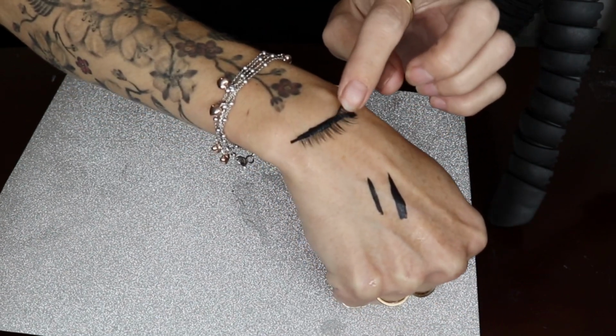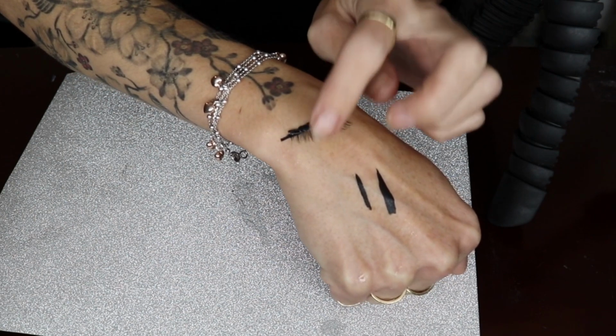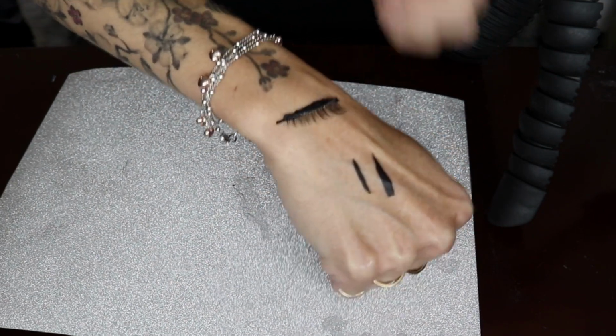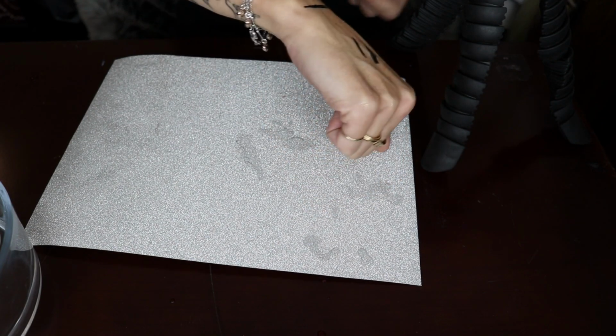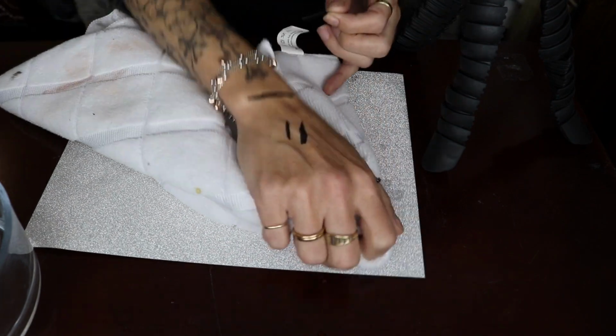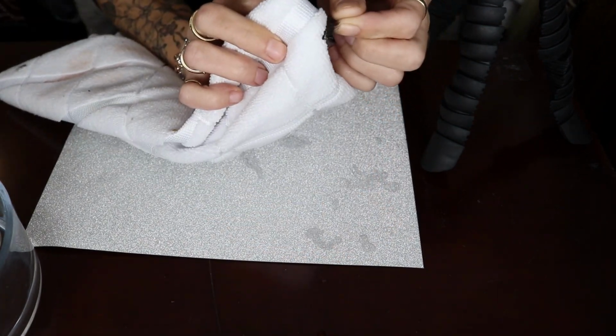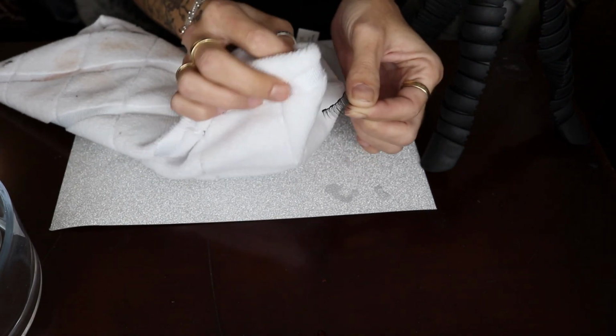Okay, so this corner lifts up a little. Oh, yep. If you touch them, then they start to fall off. So yeah, I think the water did have a bit of an effect on it. So if you were to get caught out in a rainstorm, could you technically just dry it and then reuse it? That's what we're going to see right now.